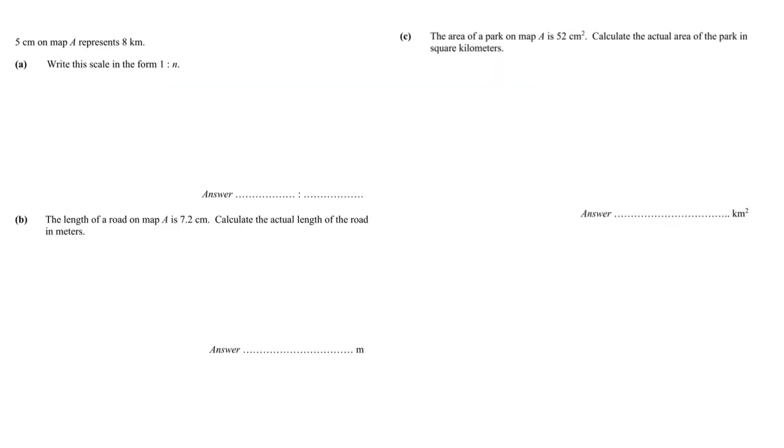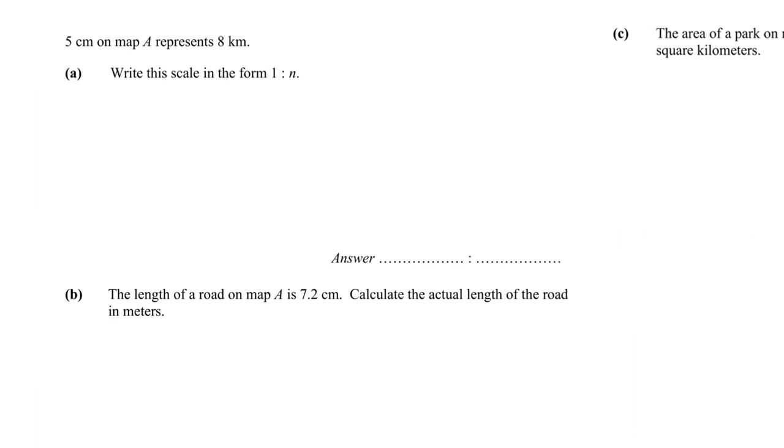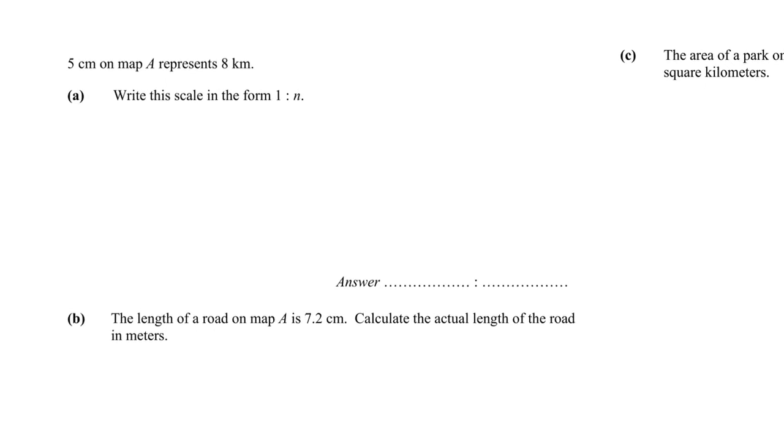Hello everyone, welcome to this problem where we are given a scale 5 cm on a map represents 8 kilometers. So first part A would then be for us to write this in this form. And when they require us to write the scale in this form, do take note both will be in centimeters. Okay, so 1 represents the map, and the other represents the actual.